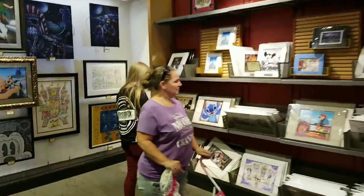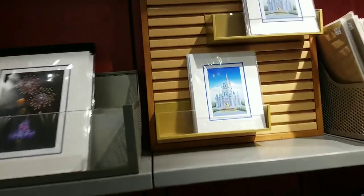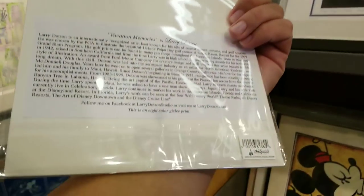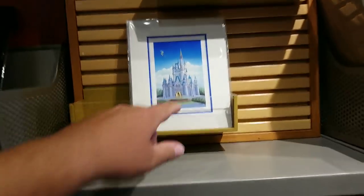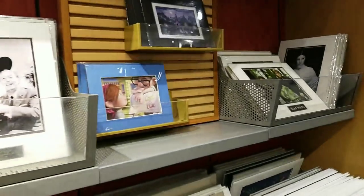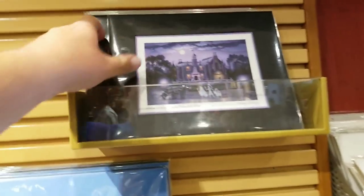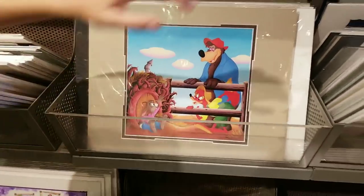Let's see, the other small ones you might be referring to over here. See the castles, these are Larry Dotson's. I have a lot of Larry Dotson's as well. He does some really, really great prints. $25. He usually comes here, you can catch him here and at Epcot as well, and he'll do autograph signing. So you can buy his prints and then he'll personalize it and sign it for you. Very, very cool guy. I actually have this one, personalized with my name, and he signs it. Carl and Ellie, Brer Bear and Brer Fox. That is very, very cool.